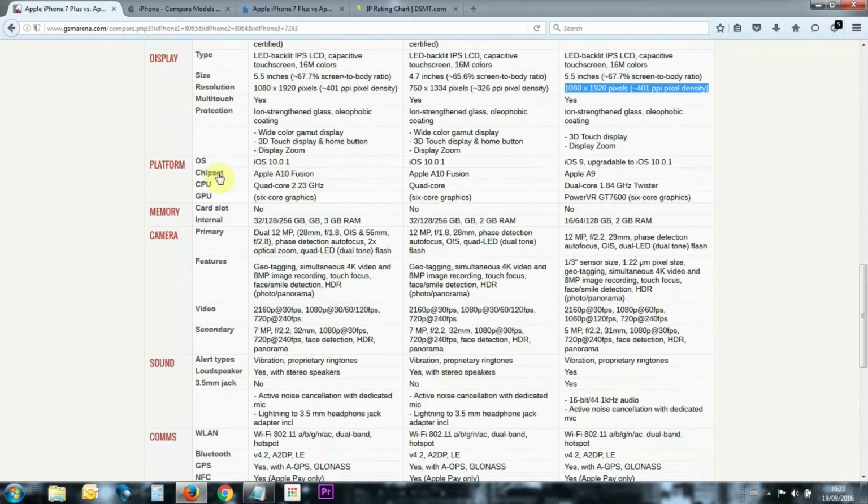Okay. Again, the CPU installed in iPhone 7, sorry, 7 Plus is the A10 Fusion, clocked at 2.23 gigahertz, and it's a quad core. It has got four cores installed. Same in iPhone 7, but in iPhone 6s Plus, it's the dual core 1.8 gigahertz. So iPhone 7 Plus wins here, and the 7 as well.